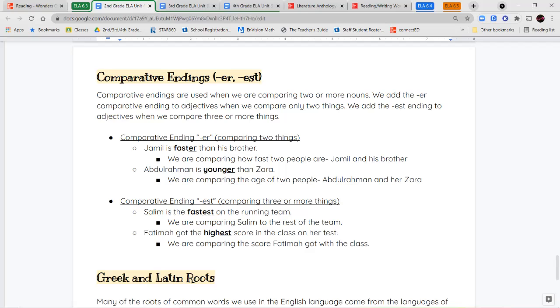So one trick to remember is if you're just looking at 2 things, ER is the ending that you're going to add. So ER is 2 letters. That's when you're comparing 2 things. EST is 3 letters. It's when you're comparing 3 or more things.